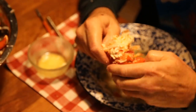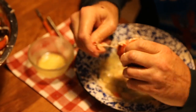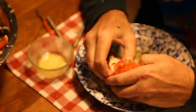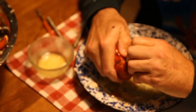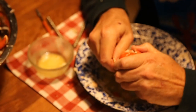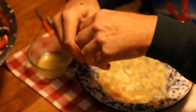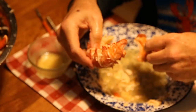And that's the bottom of the tail. And I should be able to get this out now. We'll peel that away. Maine ships only hard-shell lobsters because the soft shell won't survive shipping, and so the lobster will die. And as I said, you have to cook lobsters when they're alive.